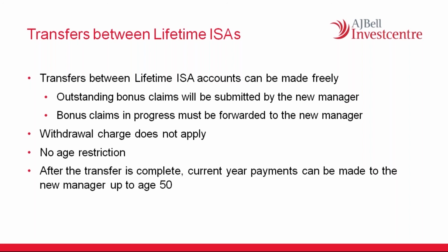The withdrawal charge doesn't apply because you're keeping the money within the sphere of a lifetime ISA. And there's no age restriction on the transfer either. So the transfer can be made after the client's 40th birthday, and they can still pay current year payments to the new ISA manager until the day before their 50th birthday.